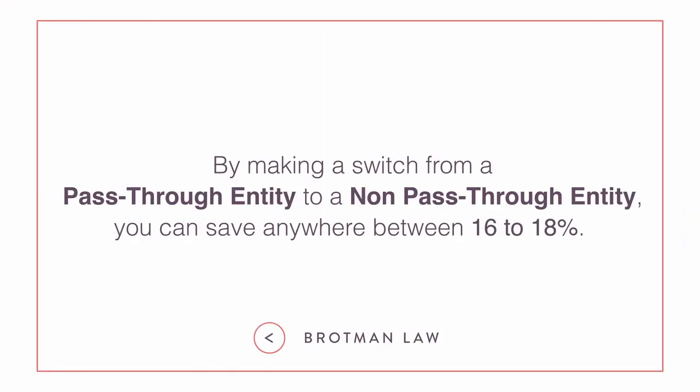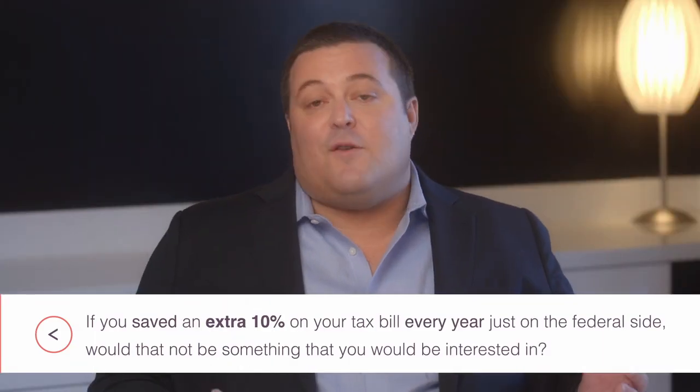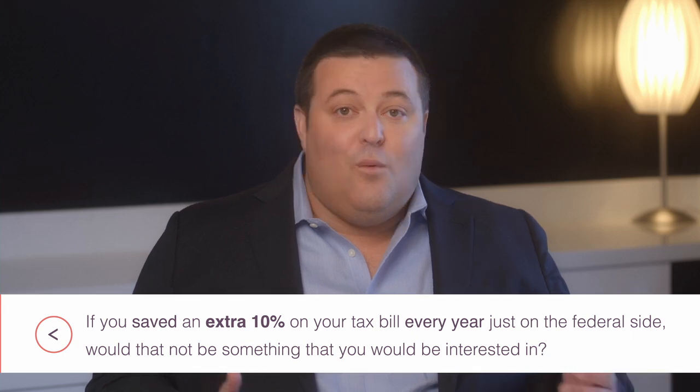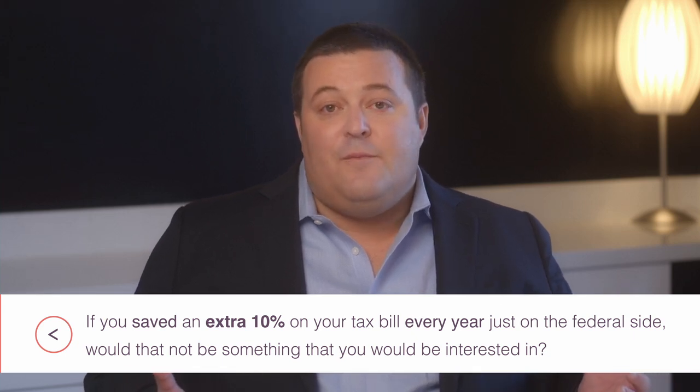And so immediately, by making a switch from a pass-through entity to a non-pass-through entity, you can save anywhere between 16 to 18% in taxes from a theoretical perspective. If you saved an extra 10% on your tax bill every year, just on the federal side, wouldn't that be something that you would be interested in?